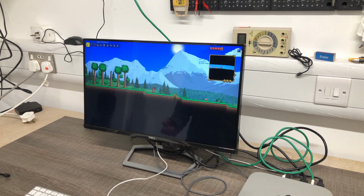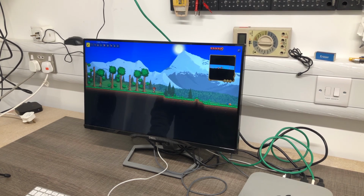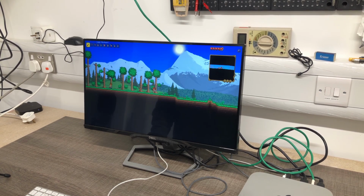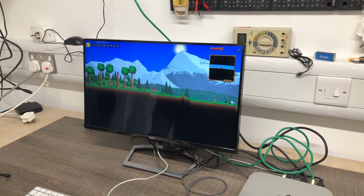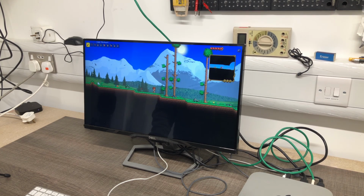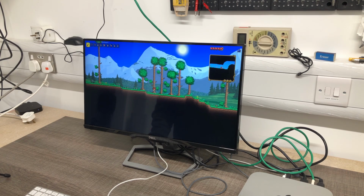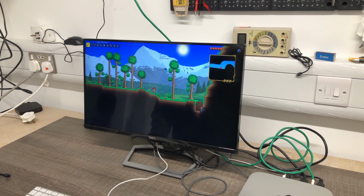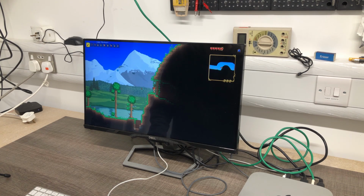From my experience, from a general playing standpoint, I think Terraria would work better, but obviously Fortnite tends to have a few frame drops, which is a bit of a problem because you're playing competitively. And if you have a frame drop when you're doing those box fights or whatever you call them, that's going to definitely be an issue.